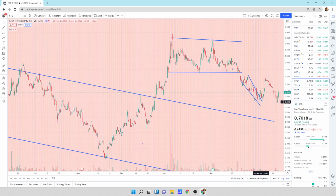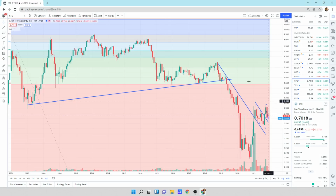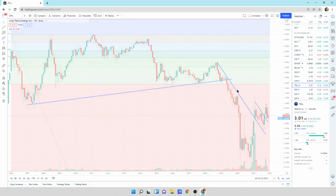GTE's finding a double bottom. Hopefully we can move on up with Gran Tierra Energy. Another one there. This is a very good pattern from a long-term perspective. Kind of coming down here, we're just breaking through and moving higher.